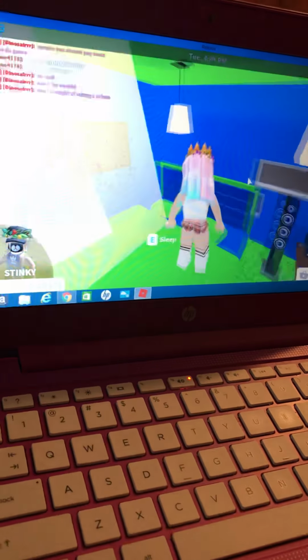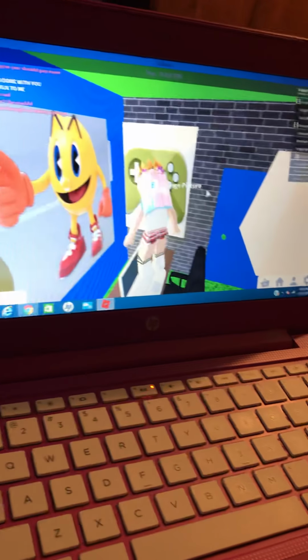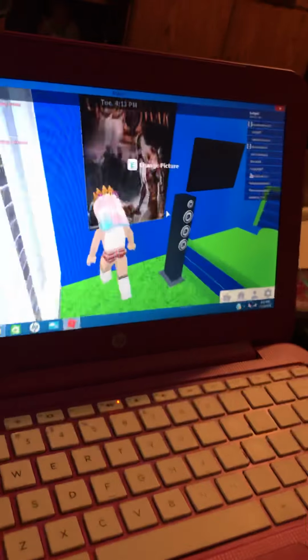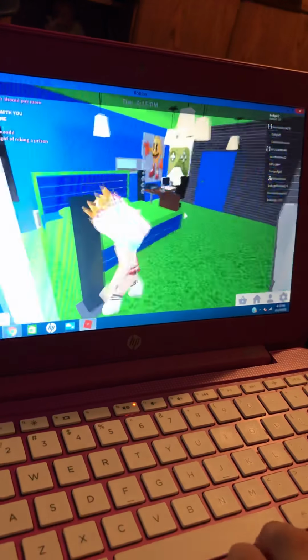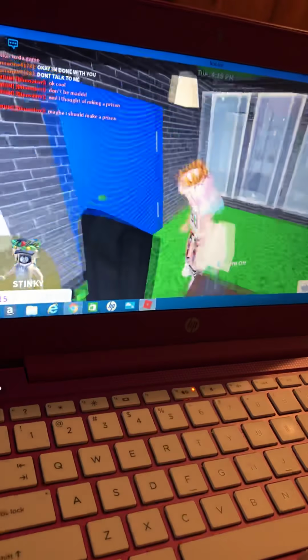So I decided to put a bunch of gaming pictures like Pac-Man and just a remote controller. And then a God of War poster because, you know, he loves God of War. A TV. And then some speakers. And then, of course, a little desk for him to play all of his games.